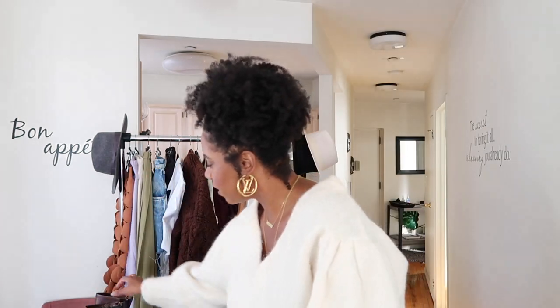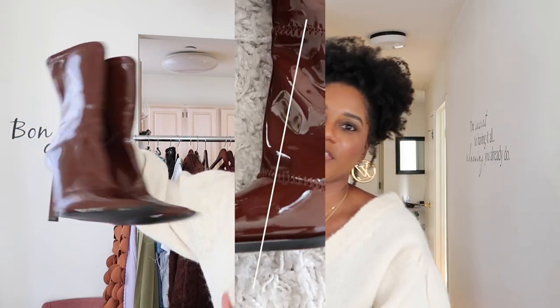There was a time when everything Alexander Wang did, every collection, I had to get a shoe from it. I was in love with Alexander Wang's shoes, and I have a ton of his archived, most prized boots. Another boot I'm loving that's a little more affordable are these.